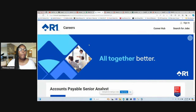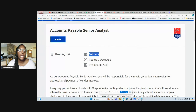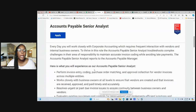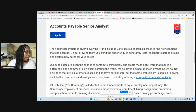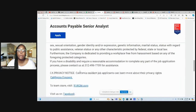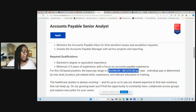Okay. Now, job number 4 is with the company R1. They're seeking accounts payable senior analyst to work from home. It is full time. If you're looking for part time on any of these jobs, make sure you explore within the company. They have part and full time jobs available. Now, when I scroll down, I am looking to see if I can find the salary for this position here. And the salary that I come up with is 53,940 a year, all the way up to 67,072 per year. Okay. And that's between $21 all the way up to $32 an hour. That is the salary that I found right here. Here's the salary right here. Okay. So again, that's between 21 and $32 an hour.